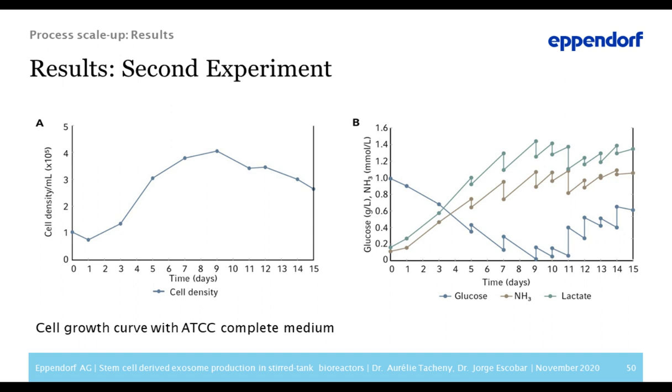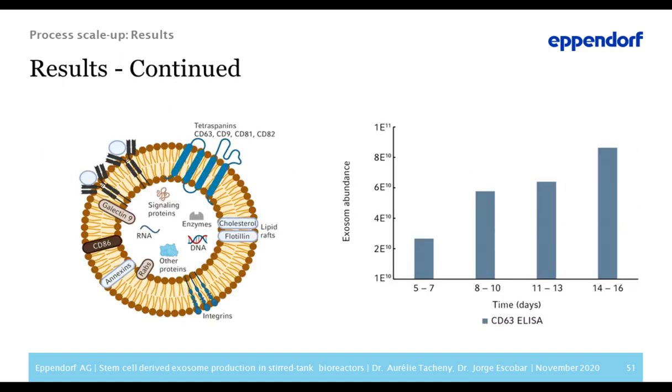In addition, we determined the consumption of glucose and the production of lactate and ammonia, as you can see here in the pictures. Exosomes are highly enriched in proteins in the transmembrane, as I mentioned before. CD63, CD81, and CD82 play a key role in cell invasion, penetration, and fusion events. So we used a direct enzyme-linked immunosorbent assay, ELISA, specifically the ELISA Ultra CD63 kit, in order to quantify the exosome abundance. The results show that the number of iPSC-derived mesenchymal stem cell exosomes constantly increased from day 5 to day 16.